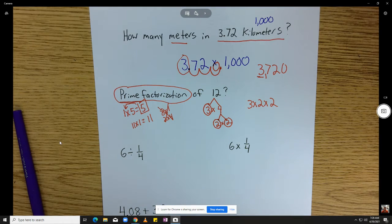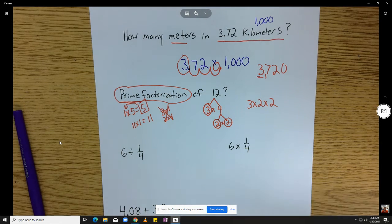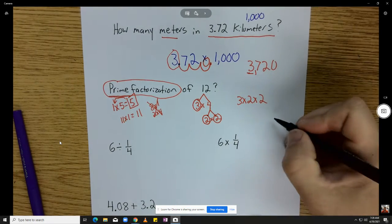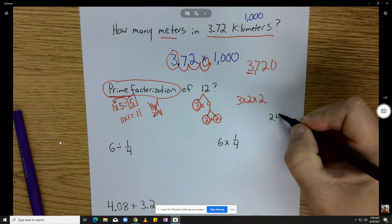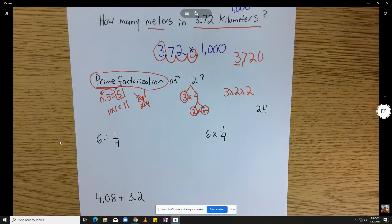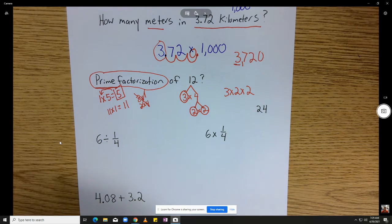All right, let's try another one. Miss Smith and Miss Lindsay, you probably forgot how to do prime factorization, which is okay. We don't do it much. Let's try the number 24. So everybody take some time, try to work it out in class. Try 24. All right, so let's try this one.